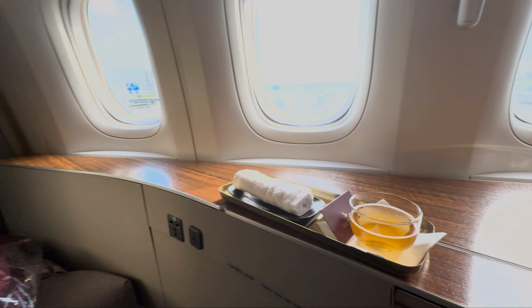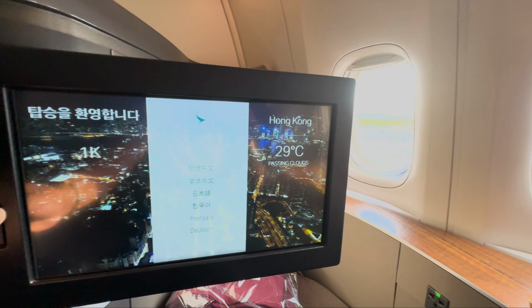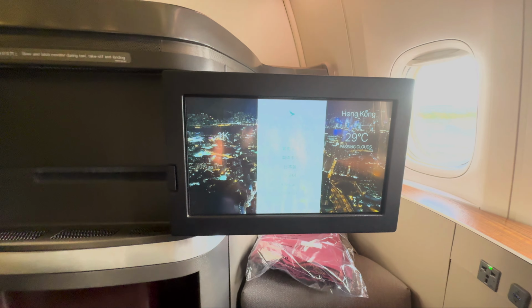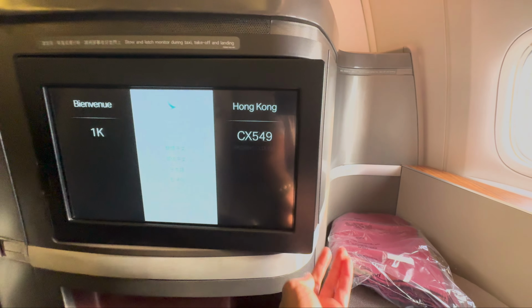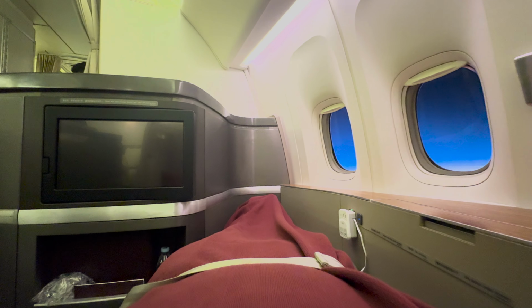Now this is flight CX549. This is from Tokyo Haneda to Hong Kong. So roughly the flight is 3 hours and 40 minutes or so. So you don't get the full service like you would on a regular long haul flight. So you'll see an abbreviated meal service.